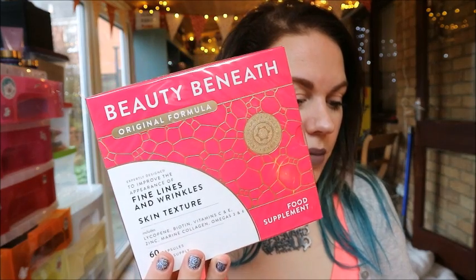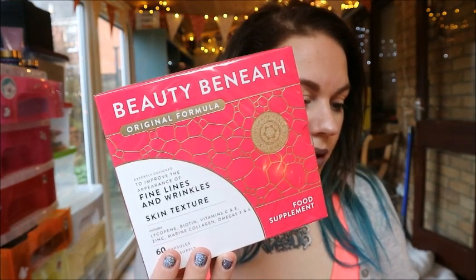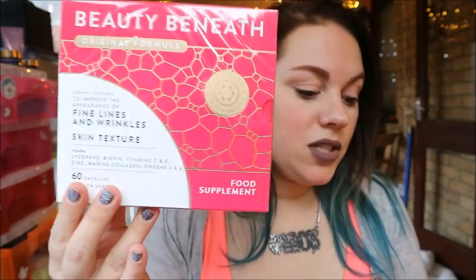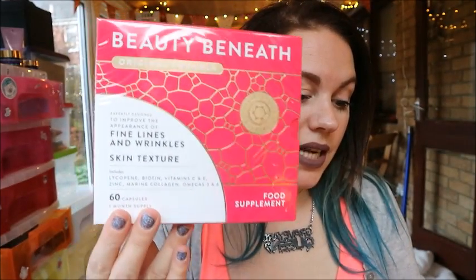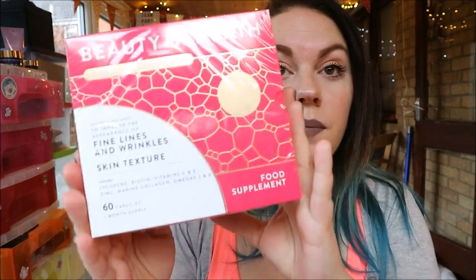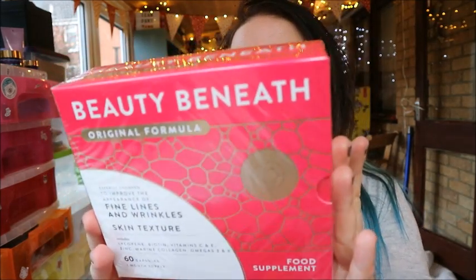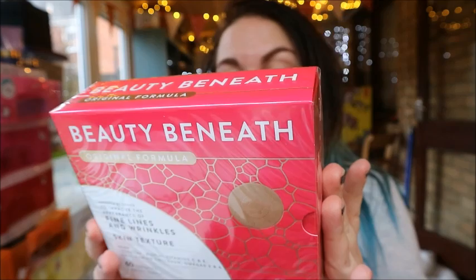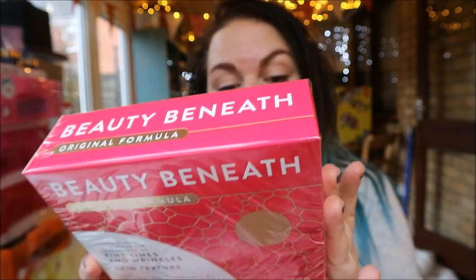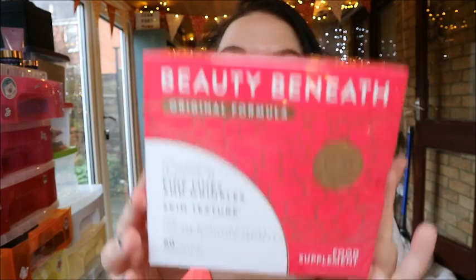I'm pretty sure I just got an email. I didn't open it yet, but I just got an email about this, from Glossybox, and it says this is not suitable for pescatarians. It has got beef gelatin in it, so if you get your Glossybox, be aware of that. That doesn't bother me in the slightest, because I eat all the meat. But yeah, I'm super excited to try this.